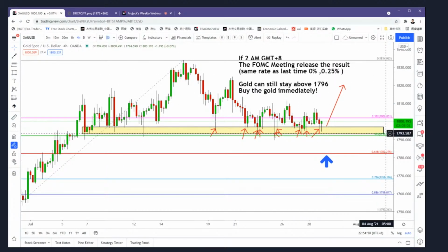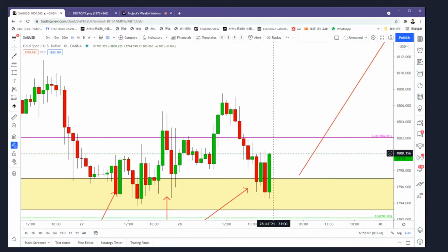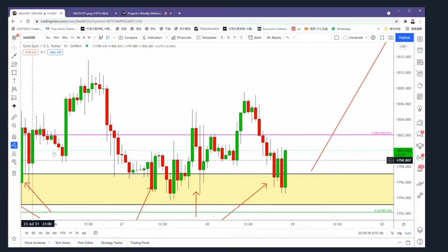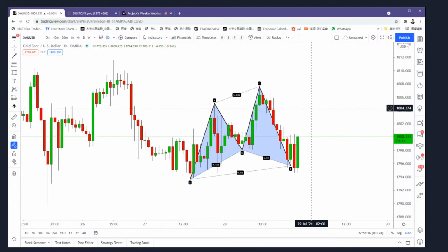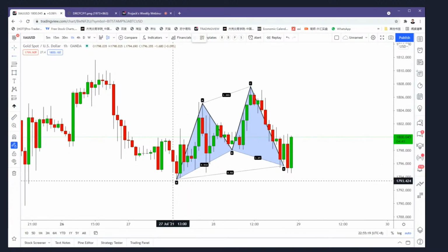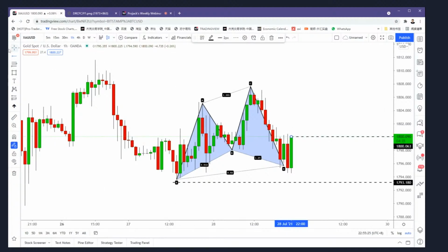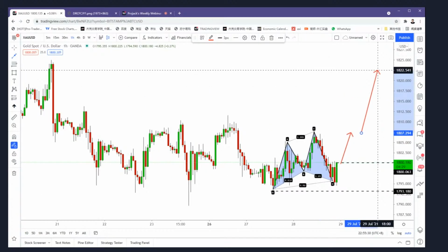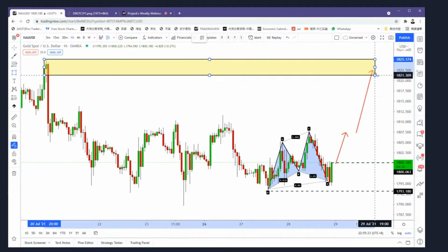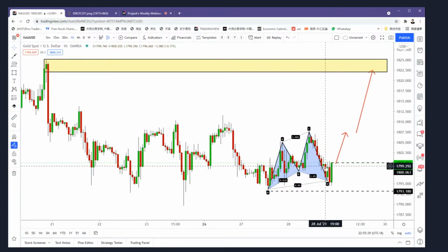And now we check the 1796 level. If the gold can be above this level, you just go for a buy. In the 1 hour chart, you can even buy some gold right now because this just completed a cypher pattern here. The stop loss goes below 1793, and you can see the price action is very good. So buy the gold right now and aim for 1806 and 1822. So basically, we have two targets here, 1806 and 1822 for tonight. You can buy the gold right now, everyone.